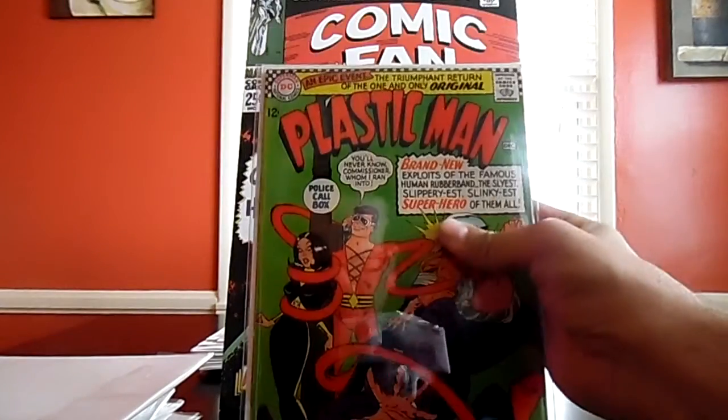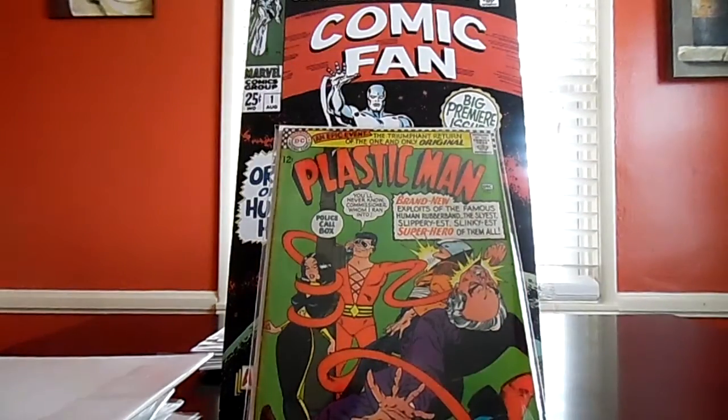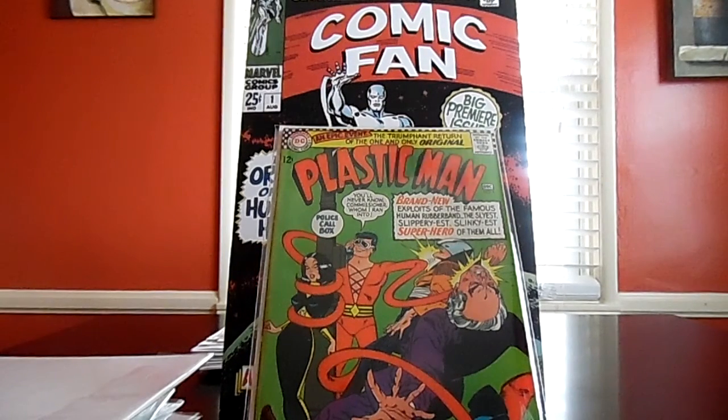And finally, just to round it off, nothing really special, but it's a book that I've always wanted and never wanted to shell out the money for, but I'm so happy I have this. Plastic Man number 1. Very cool. Gil Kane cover. I'm all right with it. Yeah. So, this is it for my humble haul.